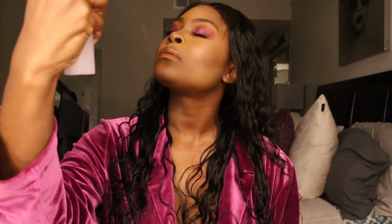But yeah, I'm really excited, and definitely the packaging is always cute. I know this is gonna last me a long time because she always does it real big. So let's go ahead and see how this looks. Ooh, and it smells really good. Whew.